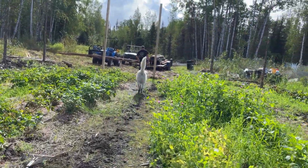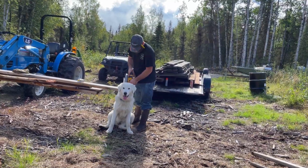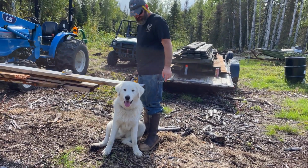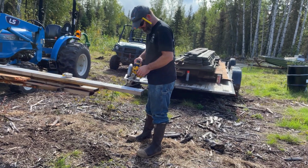Mr. Reeves is working on the fence today. Let's see what he's up to. Juniper has decided to be in exactly the wrong spot. Yes. Daddy has to cut there, girl. Come on. Good girl. Okay.